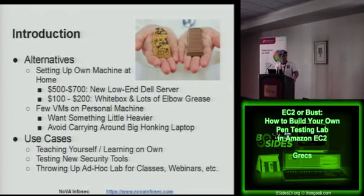At least personally, I was looking for something a little bit heavier. And the other thing that I like is that if I'm doing something, say like malware analysis, even though it's in a VM, I would rather be doing that somewhere that's not on my hardware infrastructure. And it also avoids carrying around a big laptop, like one of those big Alienwares.